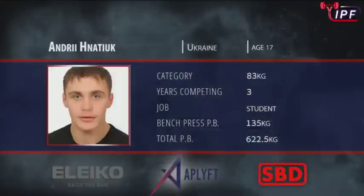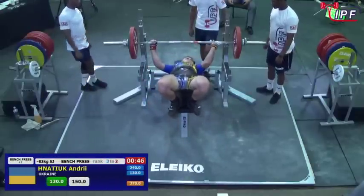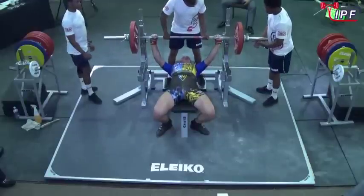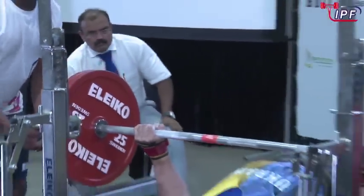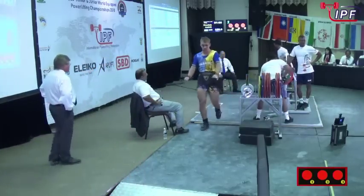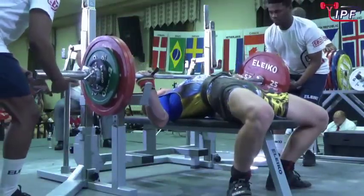And Andrei Hanchuk from Ukraine will also lift 150. But he's heavier than Noah, so he will be in second position in the bench press. And Noah Johnson there playing the smart move and just putting 155 in for his third lift. Just a little bit much. A 20 kilo jump proving to be a little bit tough on the bench for him. I think he just lost control. You can see.